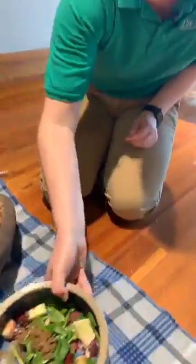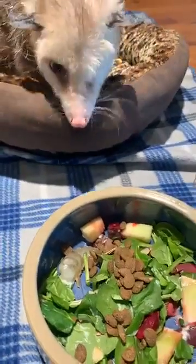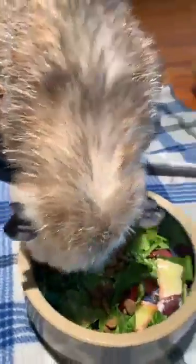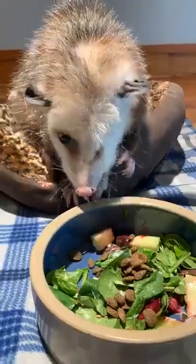So here is Hazel's food for the day. You'll notice there's a wide variety of things. We feed a special type of dog food for protein. There's also shrimp in there today for protein, but that varies. And yep, she's going to dig on in. And there's some almonds for protein. It's also very important, though, that they get a large percentage. I knew she'd go for a shrimp first.